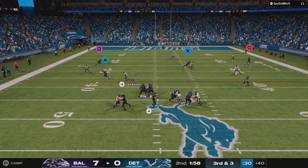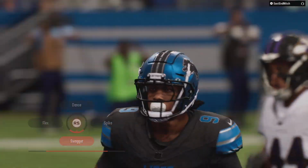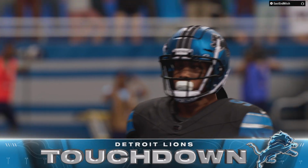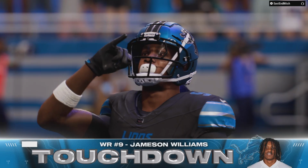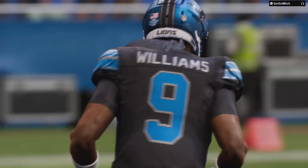From the gun, on 3rd down, it's Goff. That one on target to Williams. He's got it. And he's into the end zone. J-Bo, touchdown. Jameson Williams. Touchdown, Detroit.